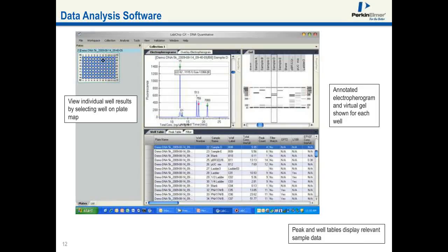Good. So we're just going on as fast as we can. This is an overview of the data analysis software. Lots of functionalities have benefits for the users of this software. The software is free to use and to download on our homepage.